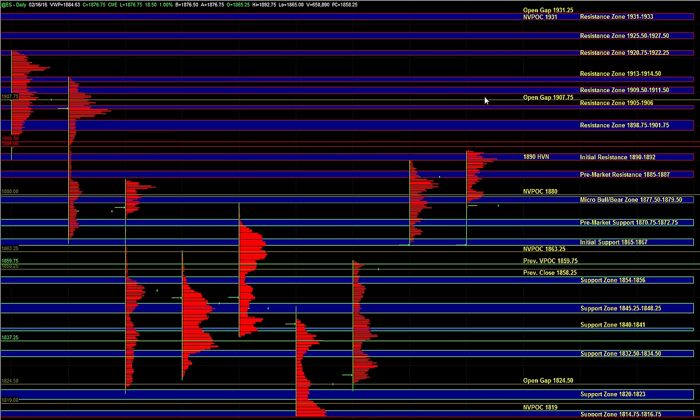So overall, heading into the open, the short-term bias is going to be neutral, but leaning a little bit more bullish because of that gap up, and understanding that the market may simply consolidate some of these gains, using 77.5 to 79.5 as the micro bull bear to establish our short-term directional bias. How the market reacts there will help us set the tone for the morning session. So those are our main ideas heading into the open.